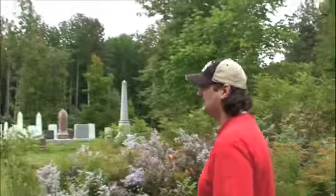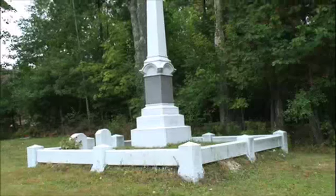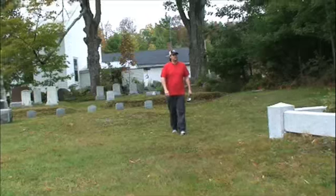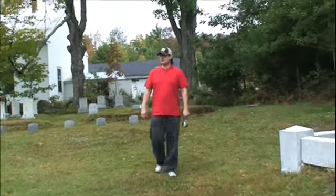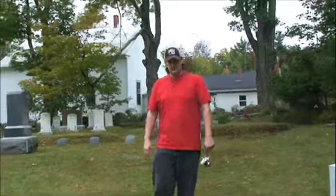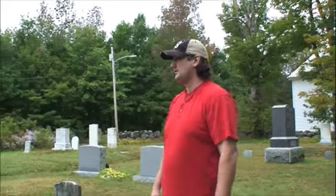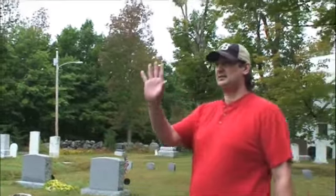We are now inside the grounds of the cemetery. So we're just kind of wandering around inside the cemetery here. We're in the middle of basically nowhere. Very secluded. A lot of wooded area around us. Kind of creepy looking wooded area. And the cemetery has been separated into two sections with another rock wall.